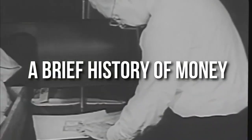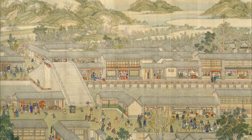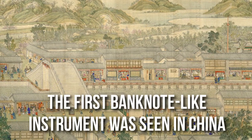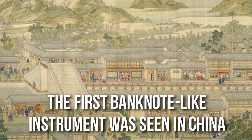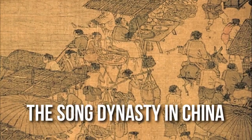A brief history of money. To start with, let's travel back about 1,400 years to the 7th century, where evidence of the first banknote-like instrument was seen in China during this era. But true paper money was introduced almost 400 years later in the 11th century during the Song dynasty in China.